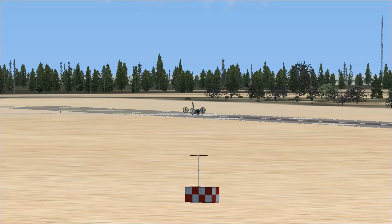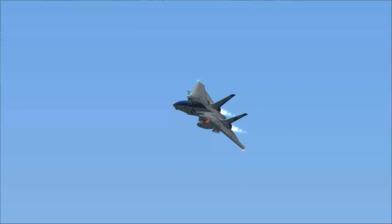That doesn't look strange at all. It's not a strange plane. Don't look. We're at an airbase far away from everybody. We can test this aircraft. Nobody will know we're here.